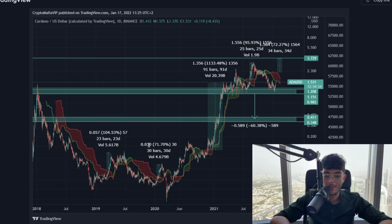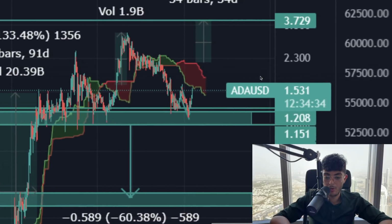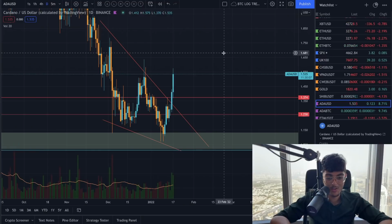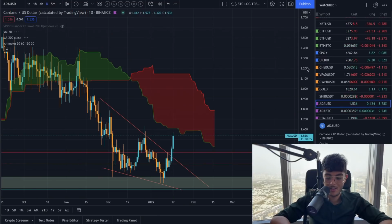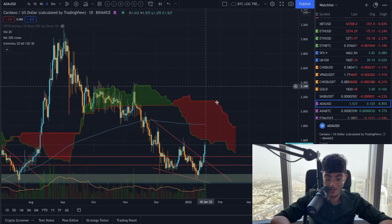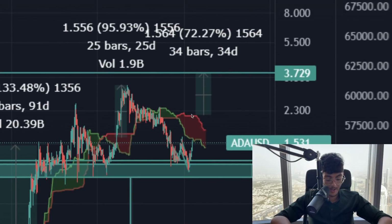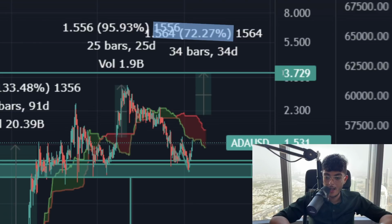And if we assume this small pump is what we're going to see, if Cardano manages to break this resistance level, which stretches all the way up to, actually, I don't know where it stretches up to. Let's just check that right now. I'm guessing it stretches all the way up to $1.15. That's a good level. If we're looking at breaking out above that resistance level, well, then a further 70% pump from there would already put us at $3.72.